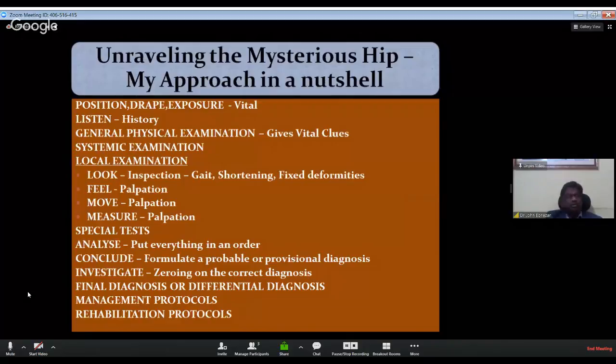Then you can say that it's a single joint involvement in a young adult or a middle-aged person, and in our country, it could be a possible tuberculosis. So like that, you can come to the diagnosis step by step logically, instead of saying straight away that this is a case of tuberculosis.